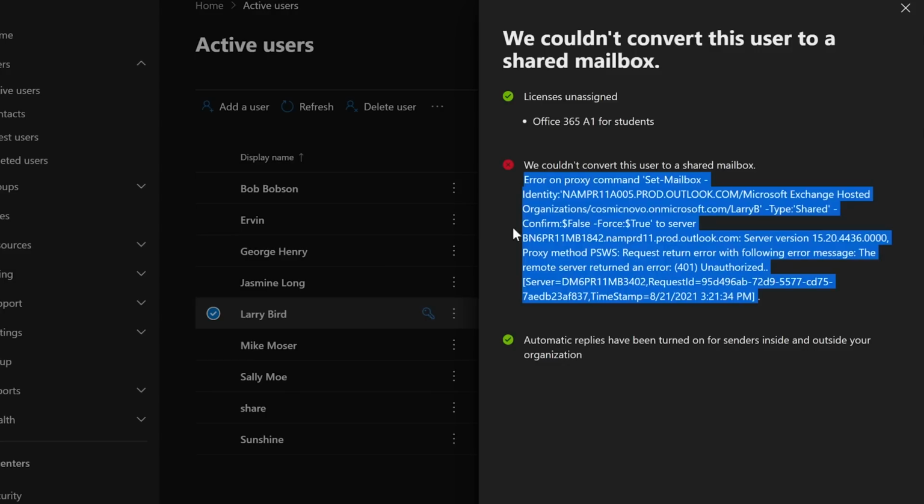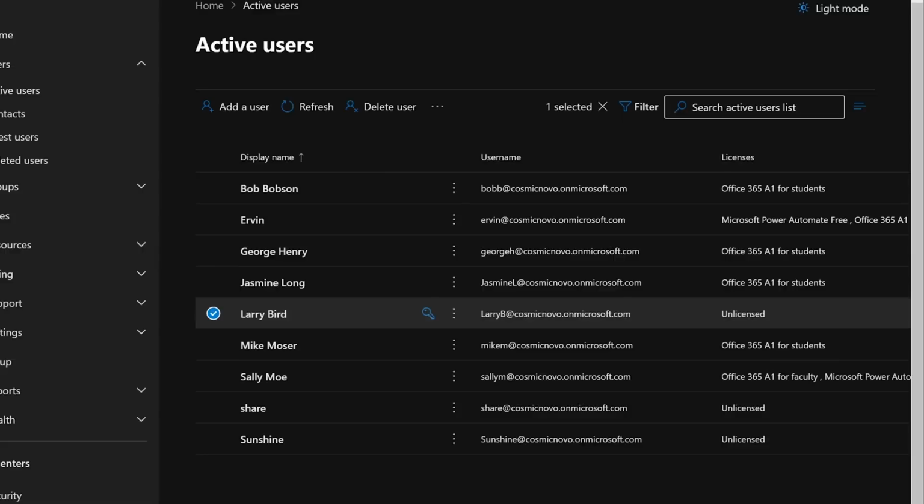Oh, I know why. Because I've never actually logged in as Larry Bird anywhere. So it didn't actually create anything on the back end at all. There was no inbox that actually was created. There was nothing in it. Well, there might be something in it, but I've never logged in as Larry, and that's probably why this is happening. Anyways, normally this would just work.